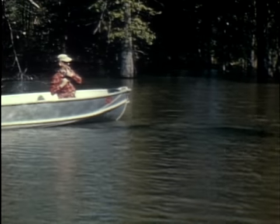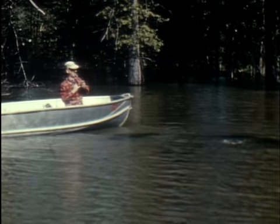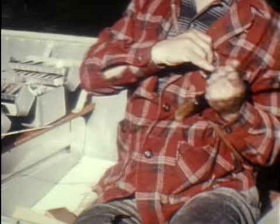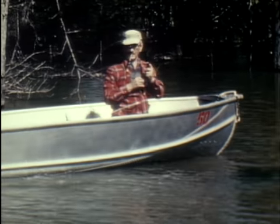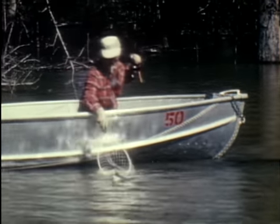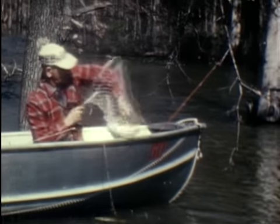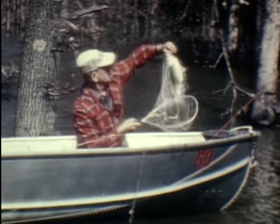Now there's a lad with his hands full. He's tied onto a big one. Let's see how he's going to handle it. That spinning outfit he's using is springier than a casting rod and gives plenty of action. From the way the rod tip is bending, this fish is really a nice one. If more fishermen used nets, there'd be fewer stories about the big one that got away.